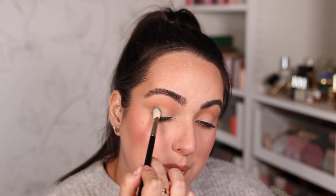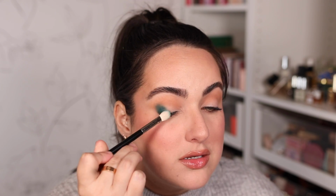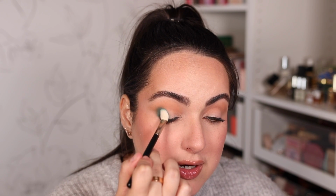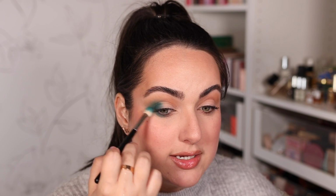I'm going to use this green shade right here as my outer corner color. This one looks really nice and intense, and it's almost like a teal type green color. It's not a green, it definitely has a little bit of blue in there. So I'm adding it to the outer third of my eyelid, and then I'm going to start blending it into my crease. With the tip of this brush, I'm just adding a little bit to my lower lash line as well, just to connect it down here.